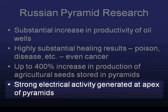There was strong electrical activity generated at the top of the pyramid, meaning that you could actually put a battery pile, like a battery charger, up there, which is just positive, negative in a big solution, and it starts generating electrical current, and you can power your house with it.